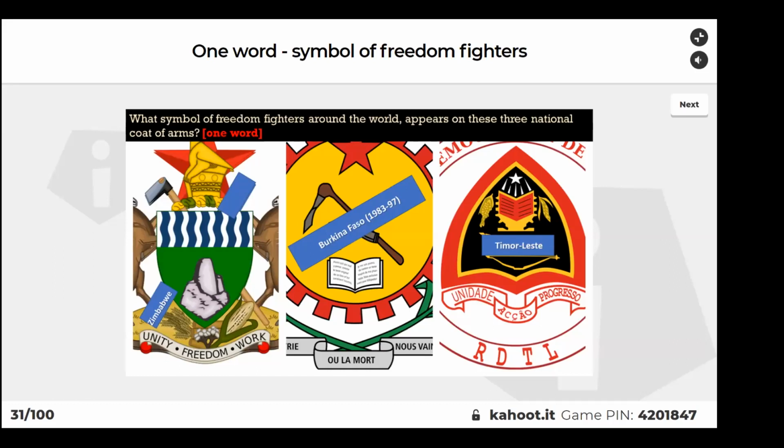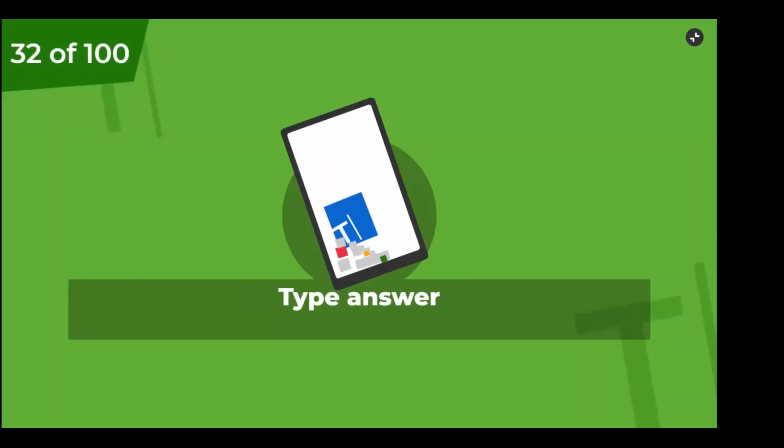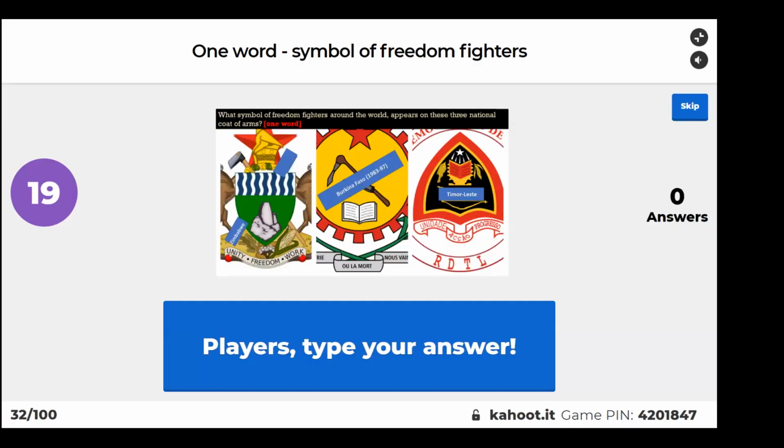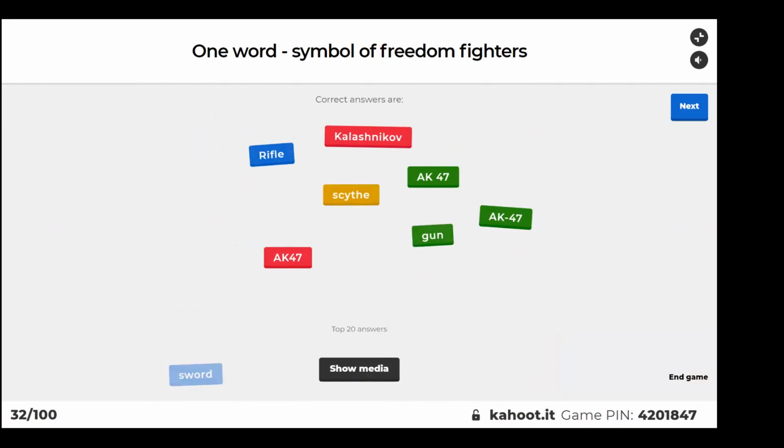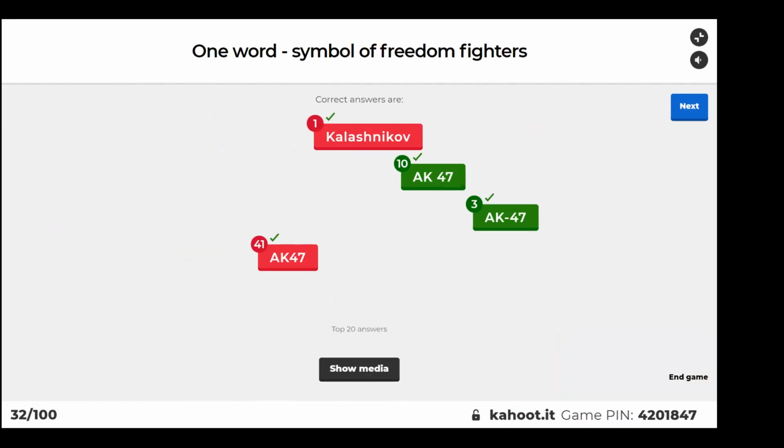Need just 1 word in the answer. What symbol of freedom fighters do you see in these 3 coat of arms? We have hidden them. We have not shown you the most famous usage of this symbol. Good going, a lot of answering here. And the right answer is AK-47. Good number of people have got this right. Let's move on to the next question.